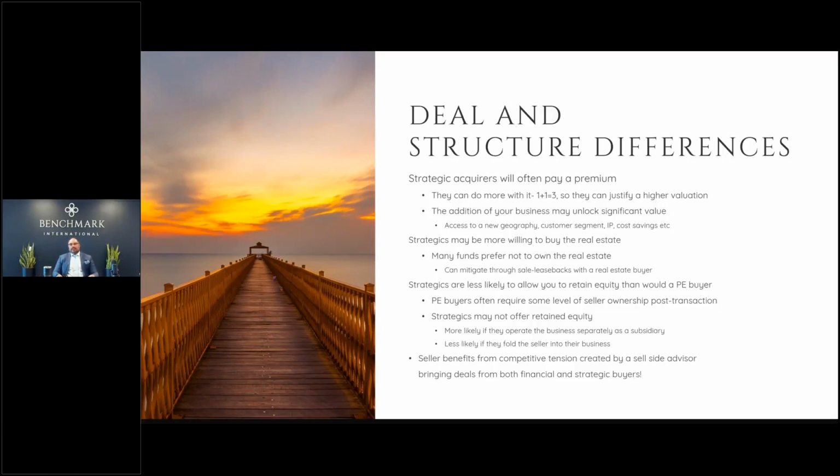Think about a buyer that has reached capacity in their manufacturing plant. And one of the real strategic values that you create for them is that you've got tremendous capacity in your facility, and you're in a region that they want to be in, right? They're going to want to own probably that facility, right? So there's a real difference in the approach there for sure.